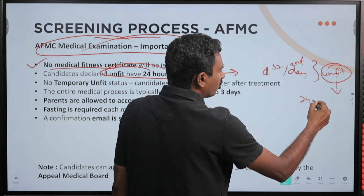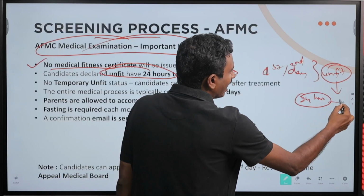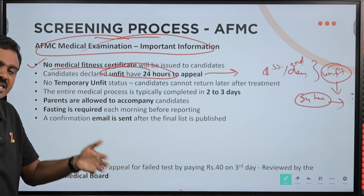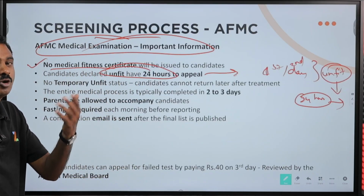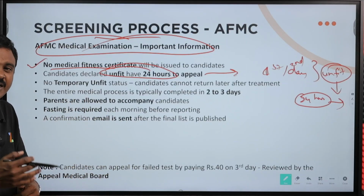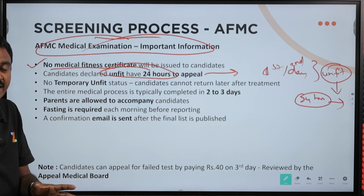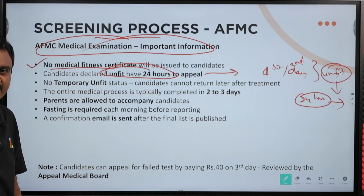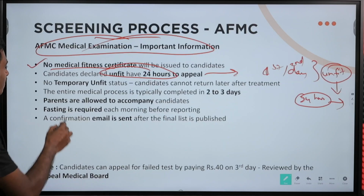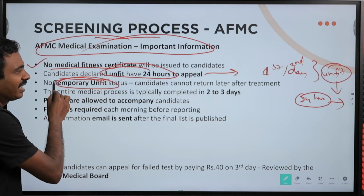Then you have 24 hours to appeal. You can appeal and then they will take another examination. It is very rare that in the second examination you might clear, but you have a possibility of appealing when they say that this is the reason why you are medically unfit, and these tests you will have to undergo again and then see whether you are eligible again based on the right criteria. That is possible. There is no temporary unfit status.